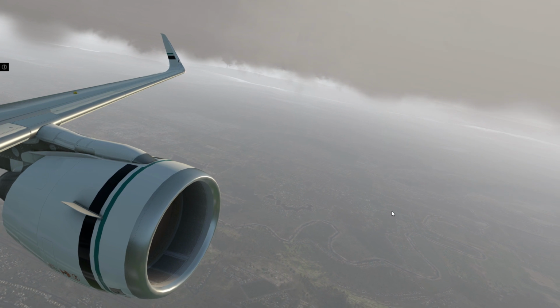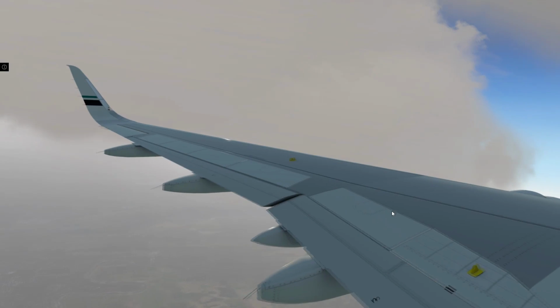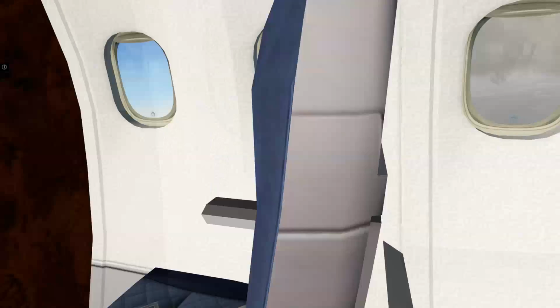No ortho here, hence why it doesn't look very good. But still better than P3D, which I tried the other day. My god, that was a disappointment.